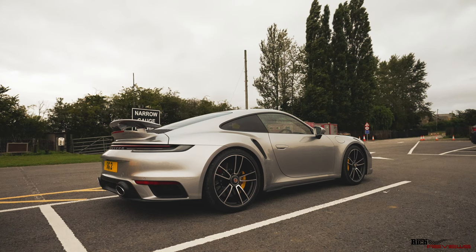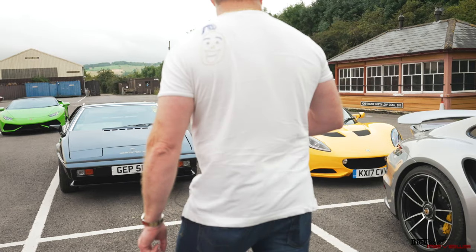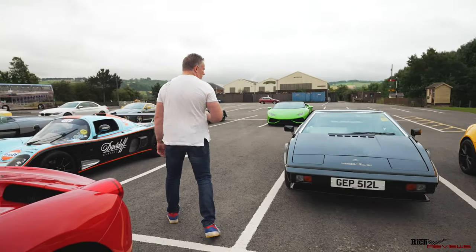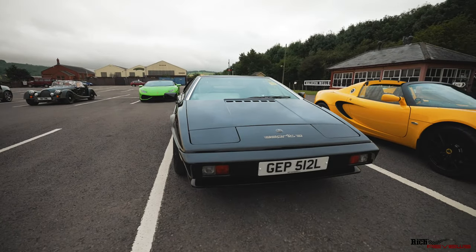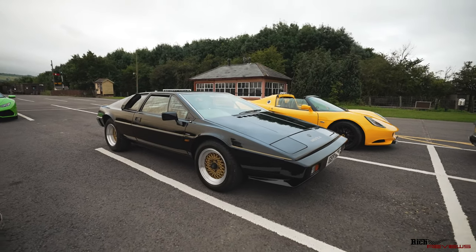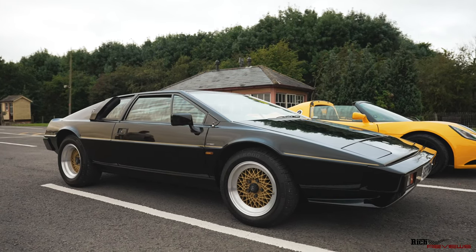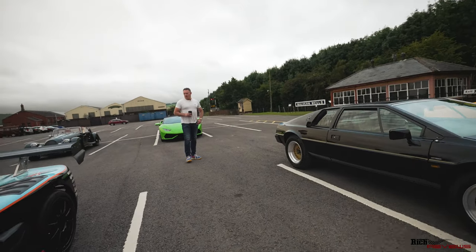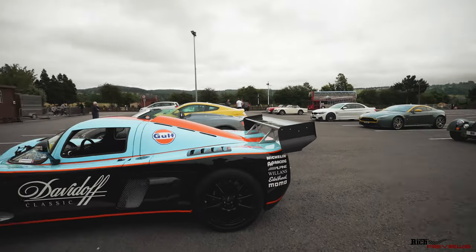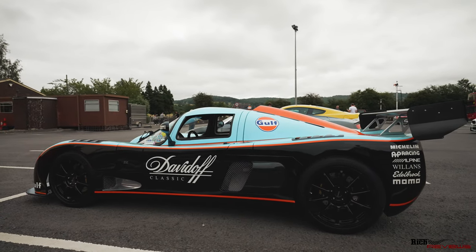Here we've got a 911 Turbo S. We've got a Lotus Esprit behind, Lotus Exige here as well. And it's obviously one of the old classic Lotus Esprits from James Bond, The Spy Who Loved Me. Obviously this one's black, when the original in The Spy Who Loved Me was white. I don't know if it's exactly the same model variant. And to the right of this, I don't quite know what that is. But it looks interesting. It's a track car by the look of it.